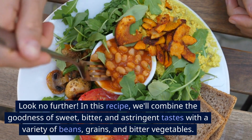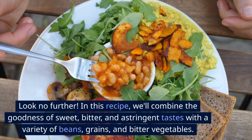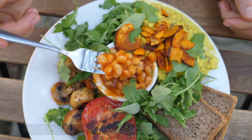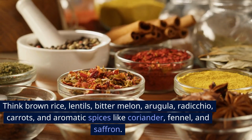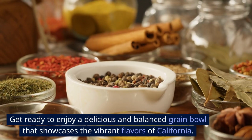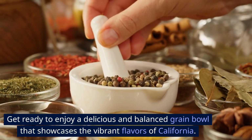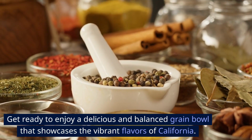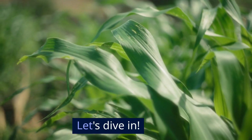In this recipe, we'll combine the goodness of sweet, bitter, and astringent tastes with a variety of beans, grains, and bitter vegetables. Think brown rice, lentils, bitter melon, arugula, radicchio, carrots, aromatic spices like coriander, fennel, and saffron. Get ready to enjoy a delicious and balanced grain bowl that showcases the vibrant flavors of California, which is where I'm from and where I was born. Okay, let's dive into making this dish.